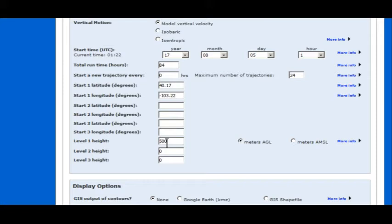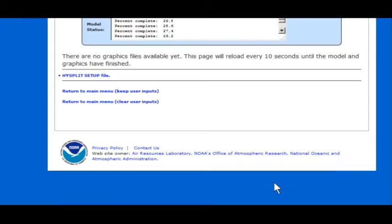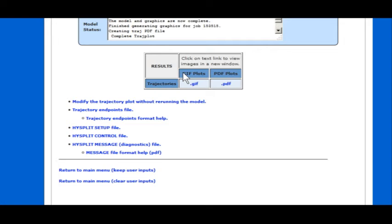So we're going to set this, you can see that's above ground level. We're going to set that at 500, 2,000, and 4,000 meters. So it'll give us some different levels to look at. And then that's it. So you see how easy it is to get our trajectories and see where the air has come from for a specific region. And this should be about done here. Yep, there it is. Got to wait about 10 more seconds for it to bring up the map data. And here it comes. We'll just click on the GIF there.